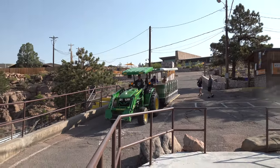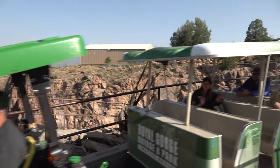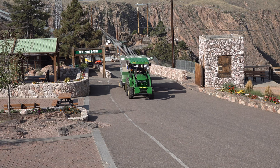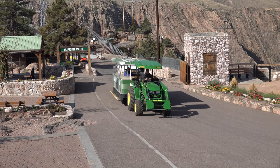Hey, this is the real deal. I'm actually hauling employees to their destination. Well, this is my last trip across the bridge. I took the employees over and now I'm back.